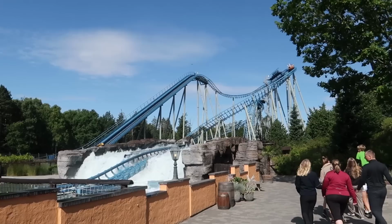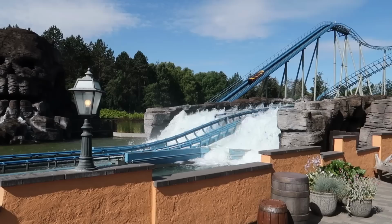So we're continuing here in the pirate themed area with a nice water ride. Yes, second ride of the day. Look at this. It's a Mack water coaster that opened back in 2011. And this looks lovely. Nice clean water there as well. It's called Skatten. It actually translates to Treasure Island from Danish.